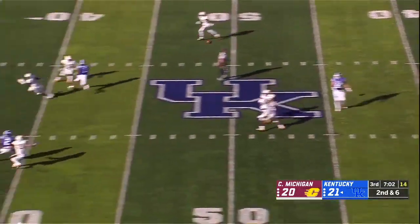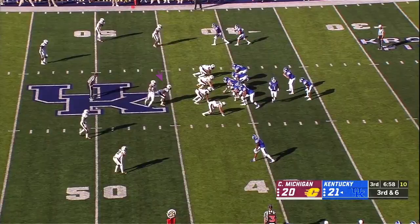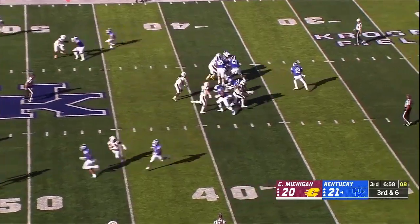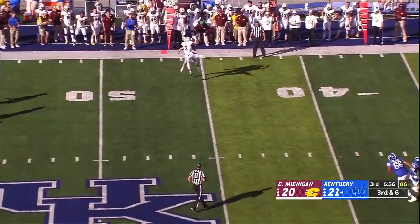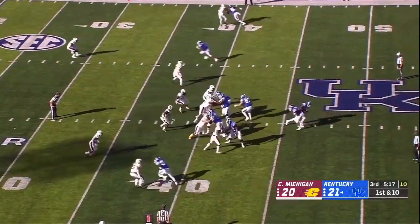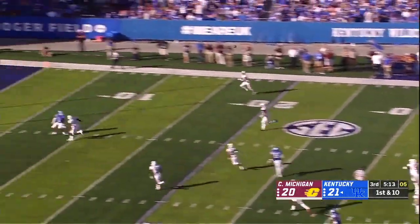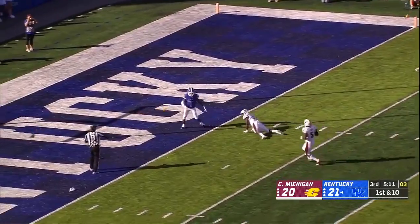First pass attempt of the drive for Hoke, and incomplete. Dorian Baker was the one to the bottom of the screen. Now Bowden joins him. Hoke looking for Bouvier, who was his man at the end. Well, Terry Wilson has returned to the quarterback spot for Kentucky, and he takes a shot at his first throw.